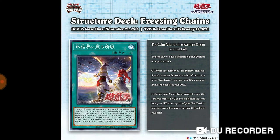Now the second effect is actually pretty good as well. Banishing from the graveyard and targeting your Ice Barrier monster that is either banished or in the graveyard and adding it to your hand. So I like that effect. Just in case you have an Ice Barrier monster that's banished, or even one in the graveyard, you can add it to your hand. So that's actually pretty good. I like that. So yeah, those are the two new Ice Barrier support cards.